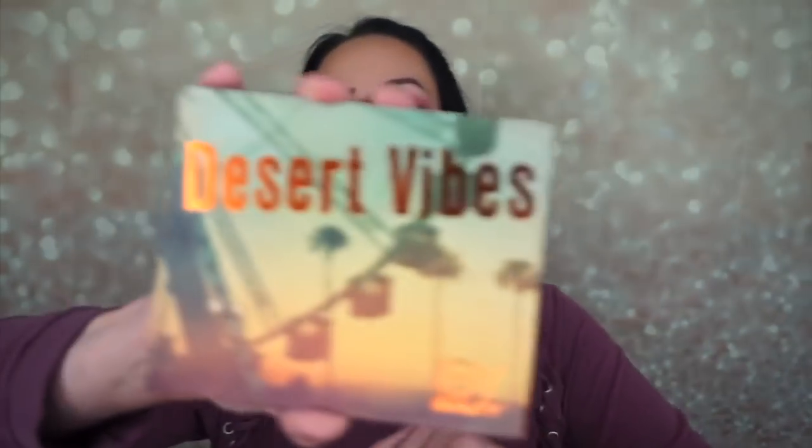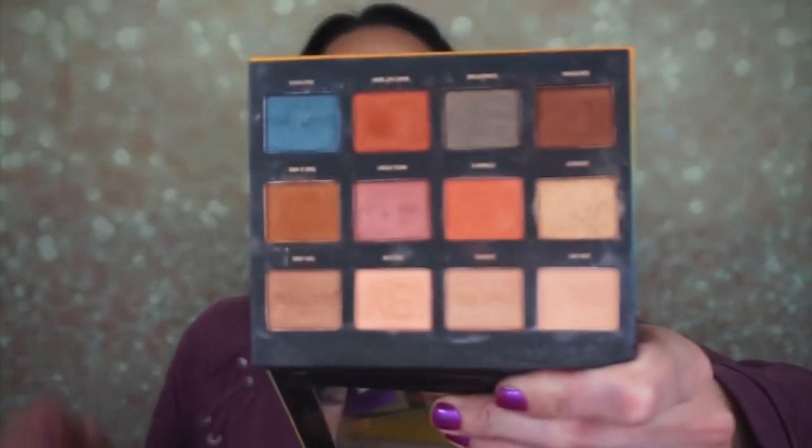Here are more of the IBY Beauty palettes. This is Desert Vibes. This was my first IBY palette ever that I ever used. And I got this in a Lola Beauty box or a Yes Oh Yes box. And I loved this palette so much. I use this every single day. It was my favorite palette until I got the City Limits one. So we got this and it is used and loved and I love it so much.